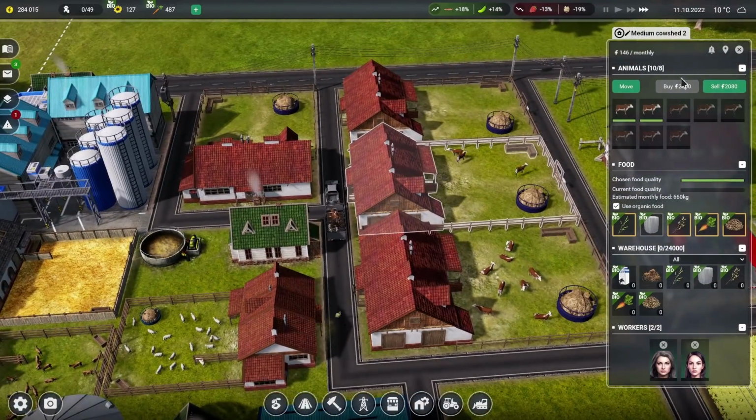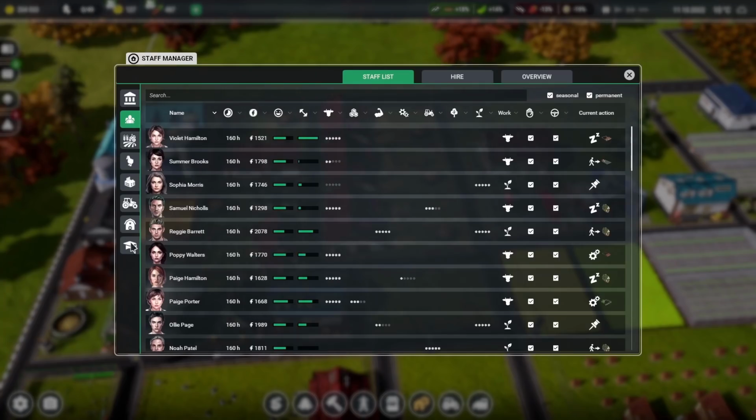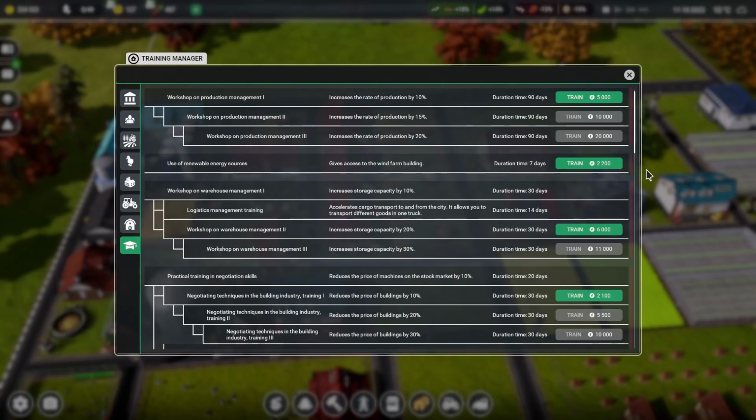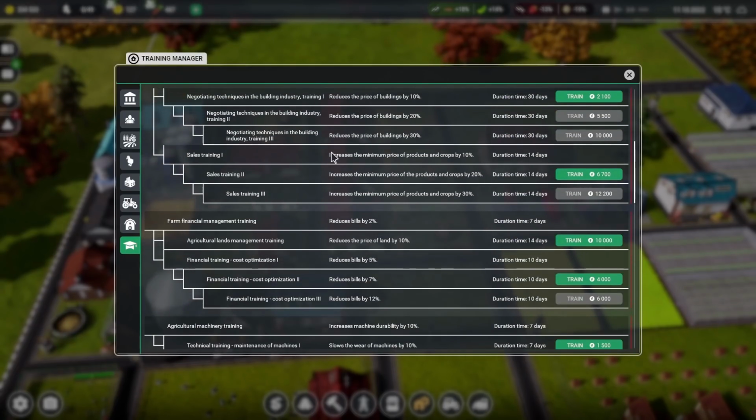Training is complete. What did we train in? I can't quite recall. It was the thing which is going to give us even more money, isn't it? Hang on. Where is it? It was that one there. Increases the minimum price of products and crops by 10%. So we're going to make 10% more money effectively. Because everything we're selling is going to be 10% more. And it was for 14 days for a tiny amount of money. It's very much a silly sort of thing to get hold of. We might as well do it. It's very overpowered. It's OP, as people would say.